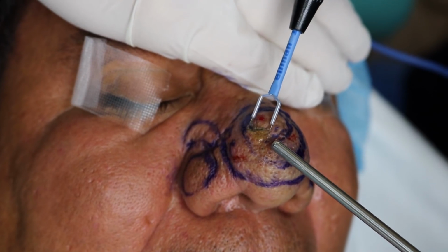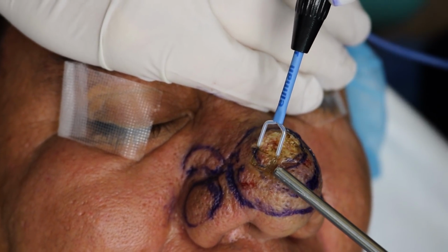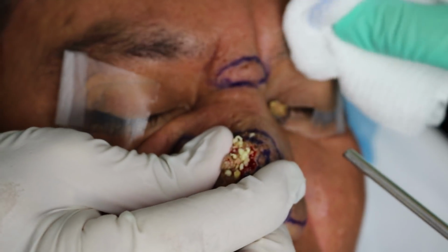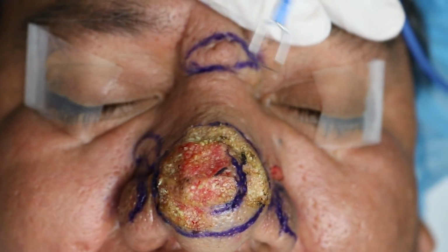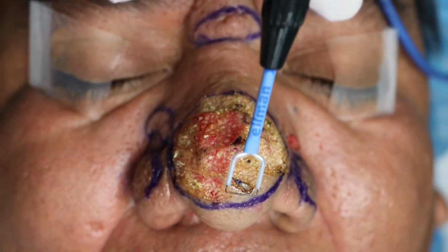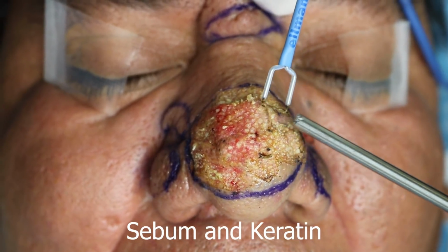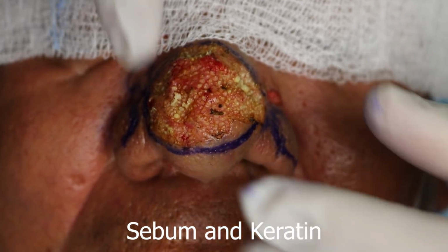So we'll show you how this works. Let's suction a little bit, and we're going to wipe this off. You'll see a lot of sebum from the sebaceous glands as we go through this. And these glands, if you squeeze them, you'll see a lot of sebum that will be expressed. So what we're going to do, you can see we're contouring this, so we'll continue. We're just removing the successive layers of this, and then we'll contour it to the normal contour of his nose.